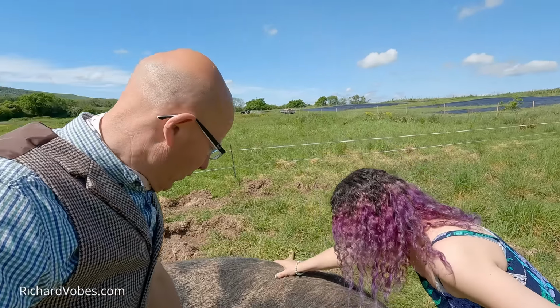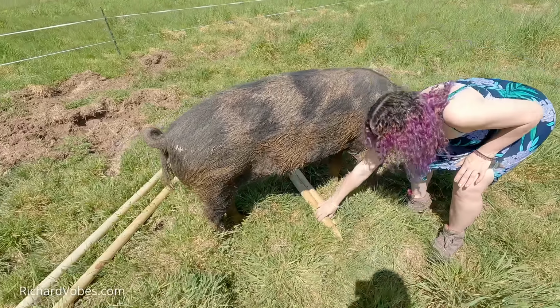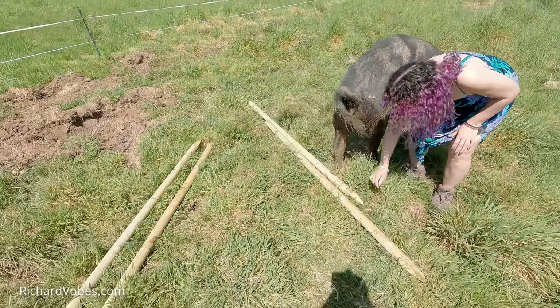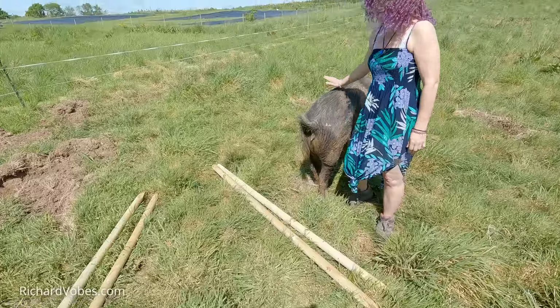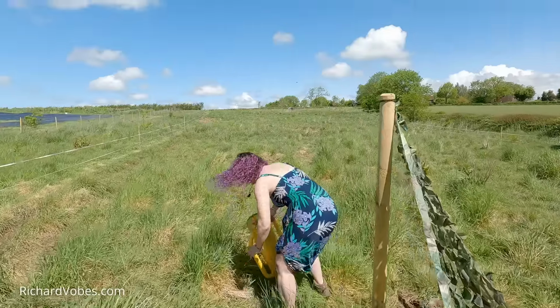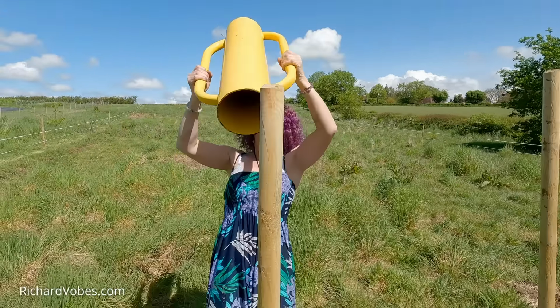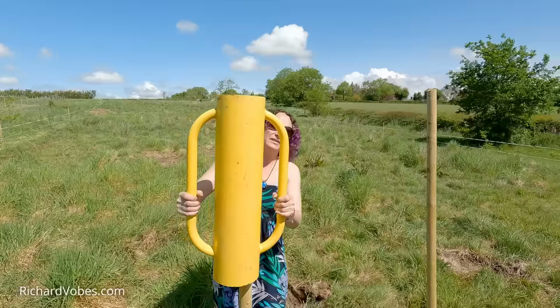We've got some posts down here. I don't know if you can see that. Let me move out of the way. The pig is sitting on the posts. We have some netting, I'll show you that shortly, and we have one of those things that you put the posts in with. Post whacker or something? Julia's going to demonstrate.